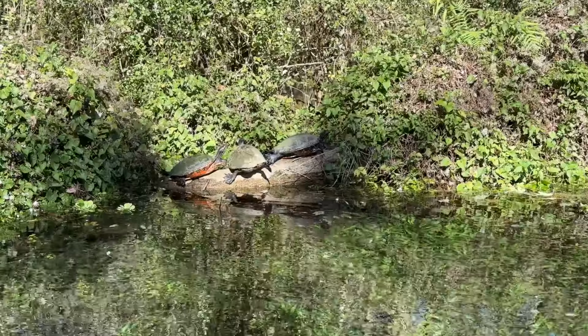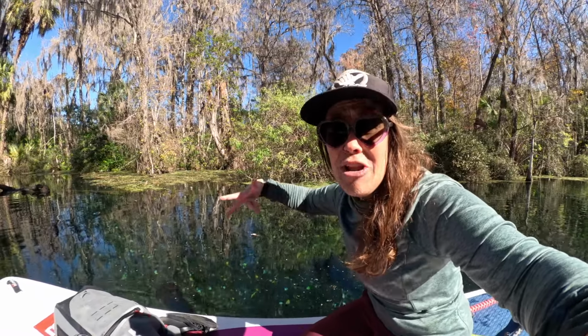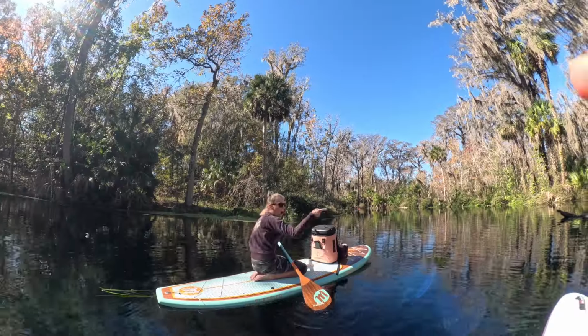We're just sitting here. Oh, look at the turtles. They're so nice. Taking photos of the turtles, enjoying the peacefulness. And then bam, right beside the turtles, there's a gator. And then there's another gator in the back.